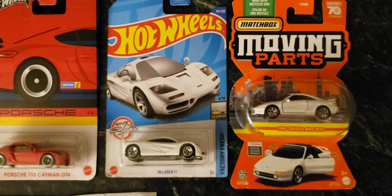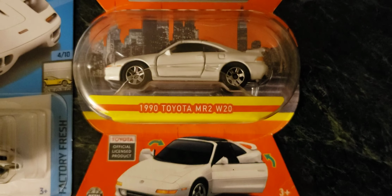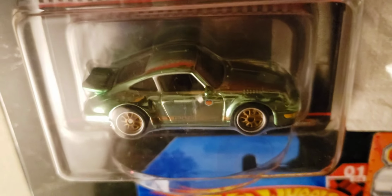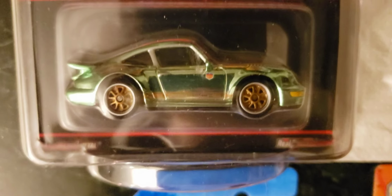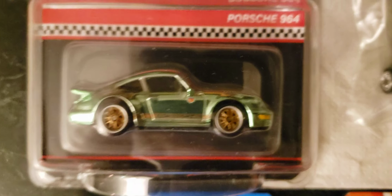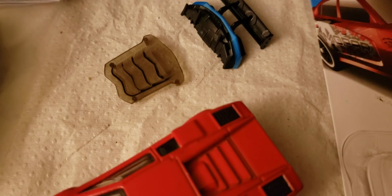Best Buy exclusive McLaren F1. Matchbox Moving Parts, SW20 MR2. This is pretty amazing, the Magnus Walker RLC green Porsche. Look at those wheels. This thing's amazing. Thank you very much, Angel. And giant shout out and thank you to Phil for hooking me up with this amazing piece.